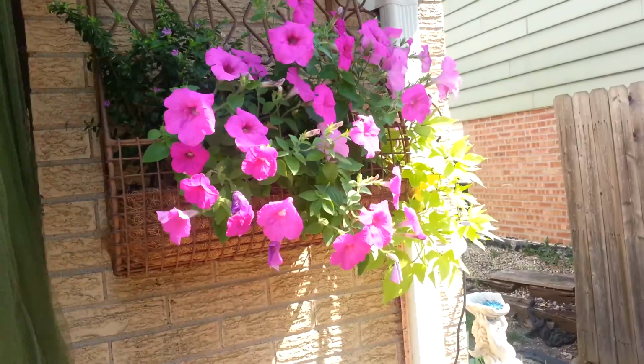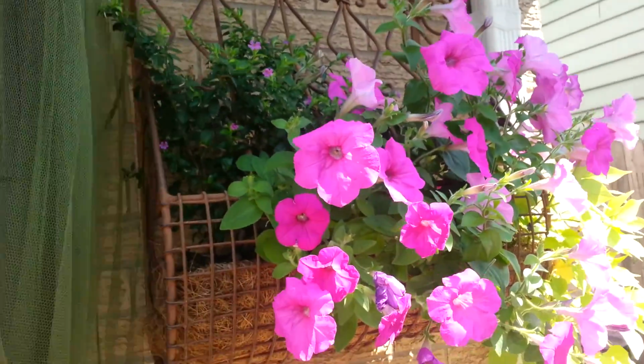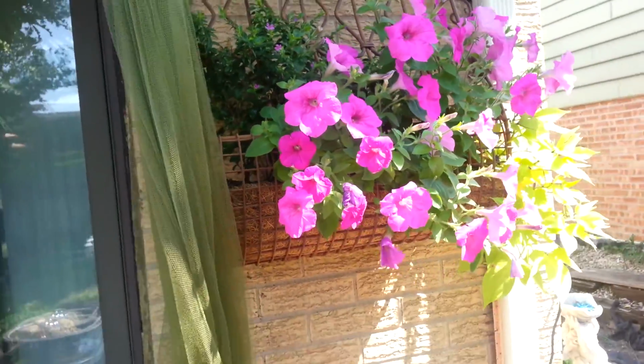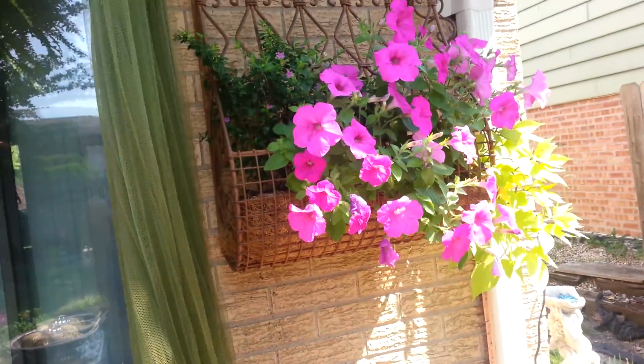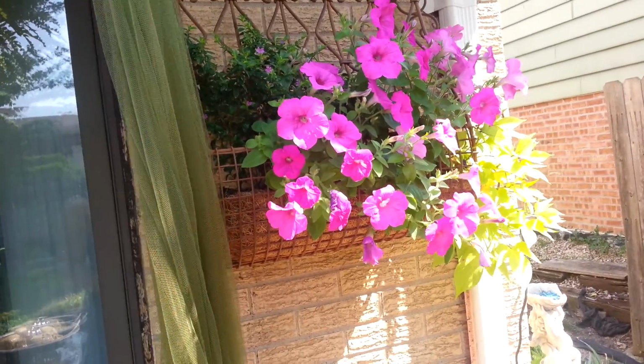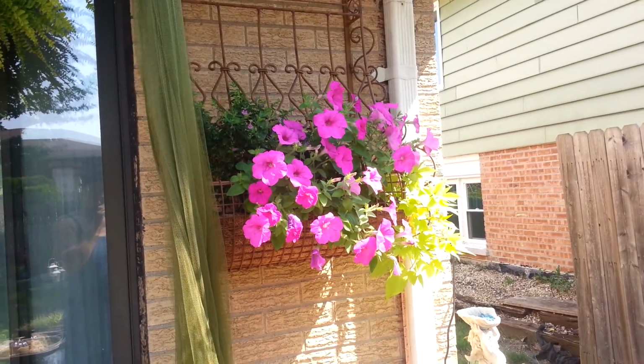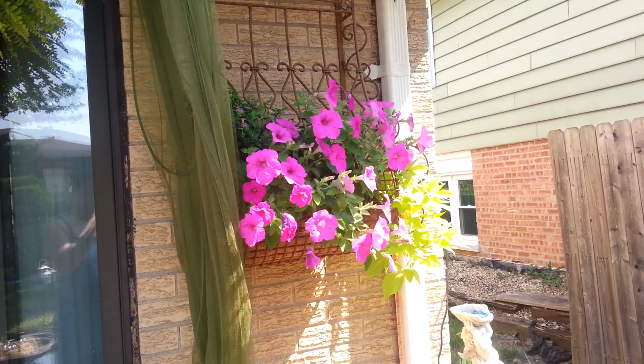I have the potato plant again in there, and then this is a Mexican heather. I have another Mexican heather in a pot, and I should not have put this one in here because I have to really make sure I keep it watered because it kind of gets dry. So this one is right here on the outside of my patio, outside the back door.